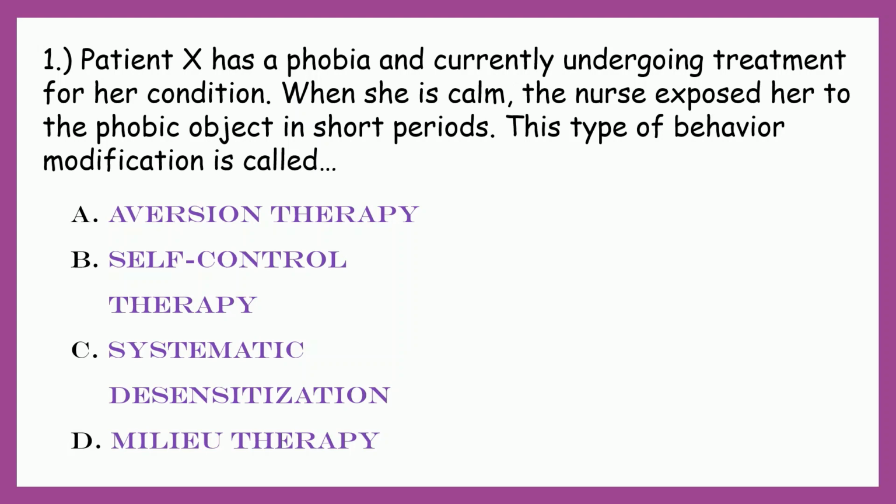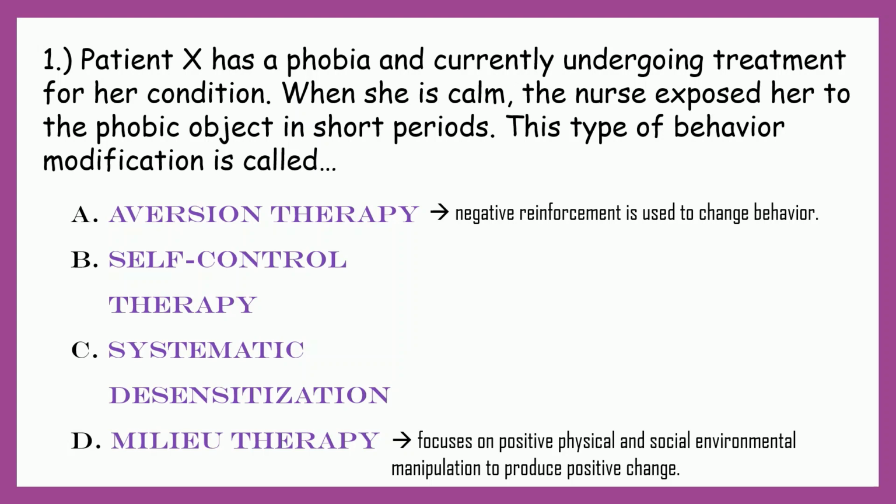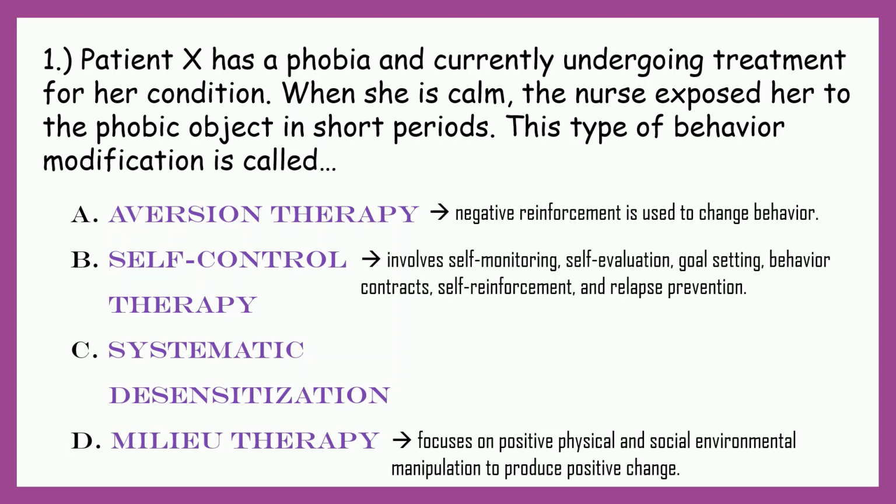Aversion therapy is a form of behavior therapy whereby negative reinforcement is used to change behavior. Milieu therapy focuses on positive physical and social environmental manipulation to produce positive change. Self-control therapy is a form of behavior therapy that involves self-monitoring, self-evaluation, goal setting, behavior contracts, self-reinforcement, and relapse prevention.